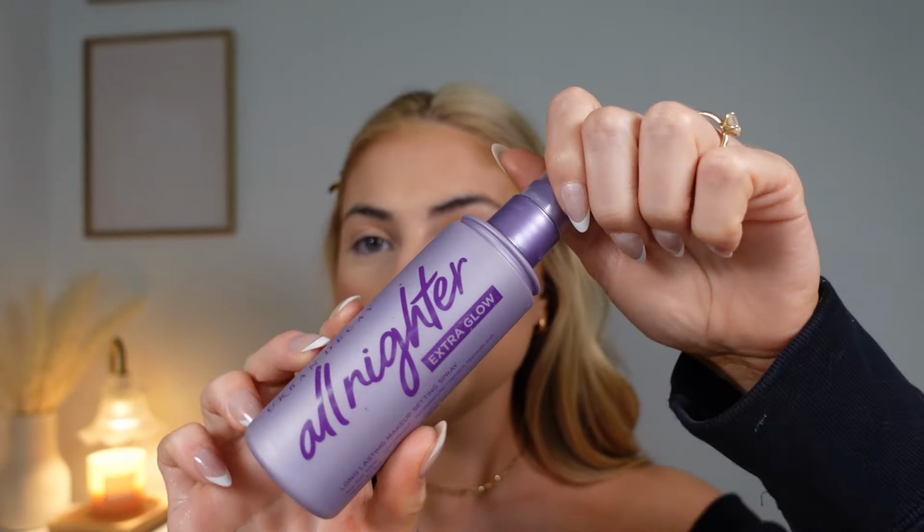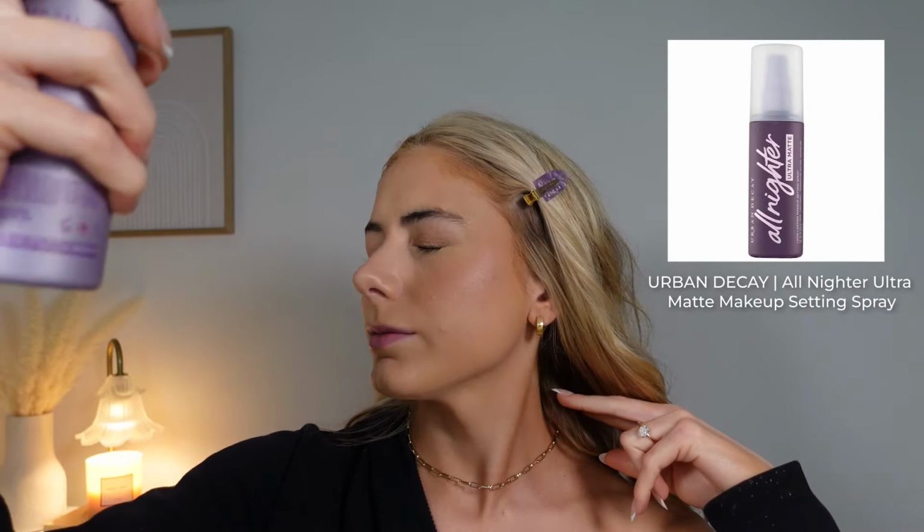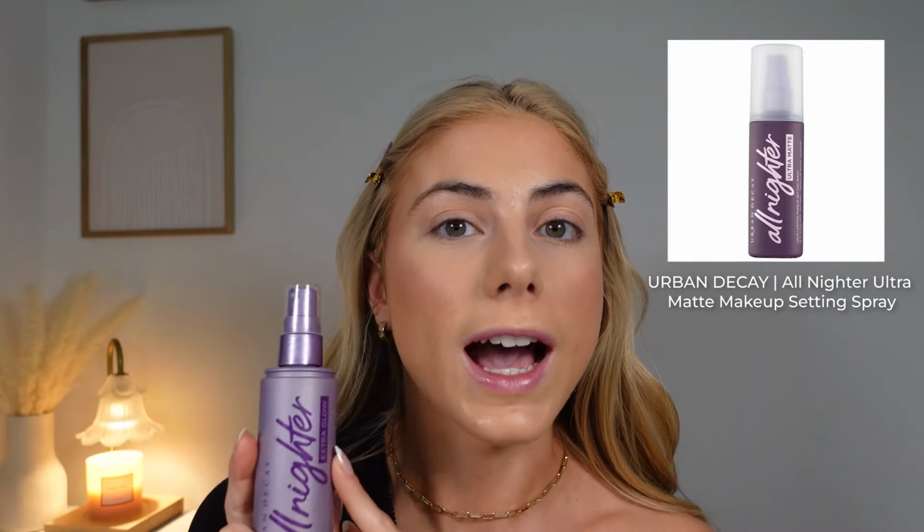For setting spray, I'm using the Urban Decay All Nighter. I love how fine of a mist this is. I genuinely feel like this would make your makeup last like a full 24 hours. It does not budge when I use the setting spray.